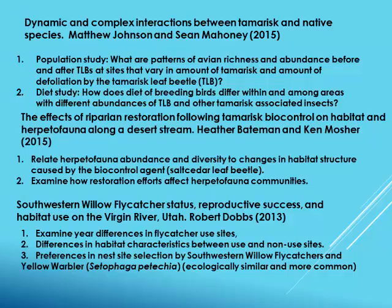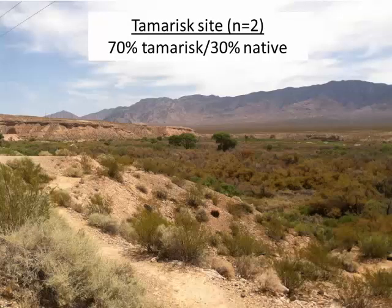As far as the herps are concerned, Heather wanted to relate the herpetofauna abundance and diversity to changes in the habitat structure due to biocontrol, and examine how restoration efforts affect the herpetofauna communities. And then we collaborated with Rob on a lot of this. Rob started a lot of these projects in 2008, even a couple of years before the beetle arrived. But he wanted to examine year differences in flycatcher use sites, as related to biocontrol, and differences in habitat characteristics between use and non-use sites, and the preference of nest site selection as far as biocontrol is concerned, and restoration. Rob started a restoration program right when the beetle arrived. And so there's another factor that plays into this with the willow flycatcher.